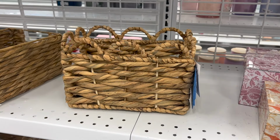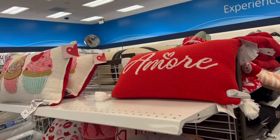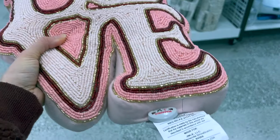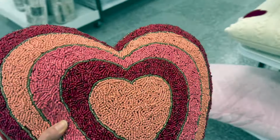And if you're looking for baskets and things like that, I was just stunned at the prices here at Ross. $9.99 for that large woven scalloped basket was an excellent deal. They also had a lot of really cute pillows, so if you're looking to just spruce up your couch a little bit for the seasons and just add some Valentine's Day touches, they had a lot of great options here as well.